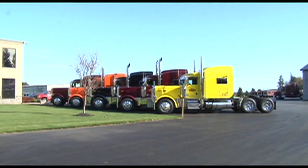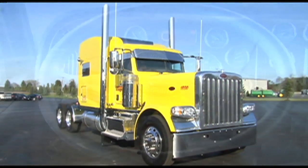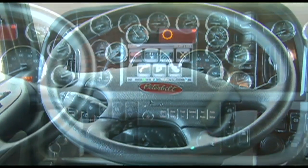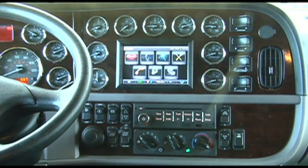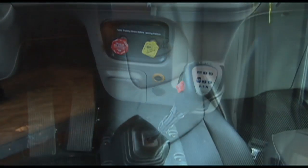When you look at it, it stands out from a lot of other units. Interior is full jam. It's got the GPS in the dash, black leather with the black carpets in it, fridges, loaded right up, power everything, heated seats, CBs, you name it, it's in there.